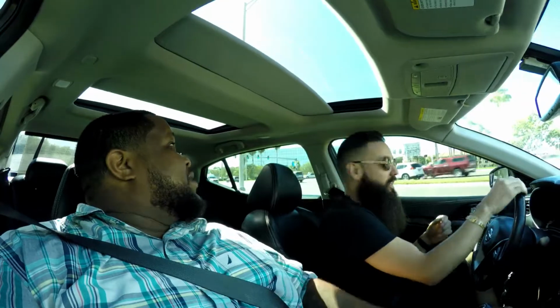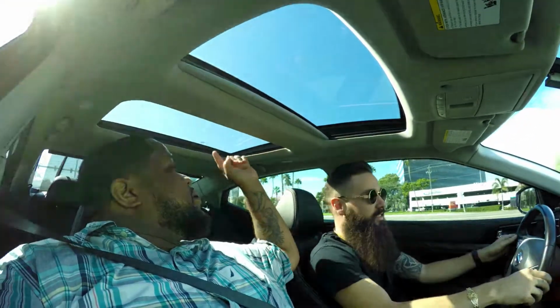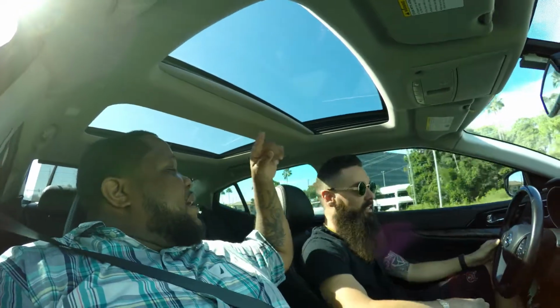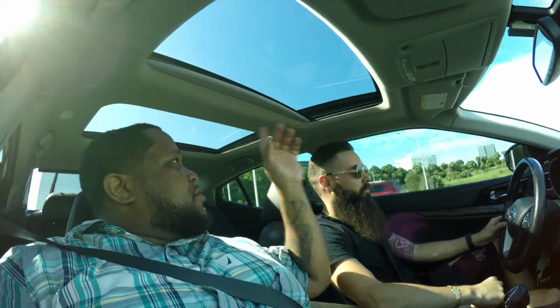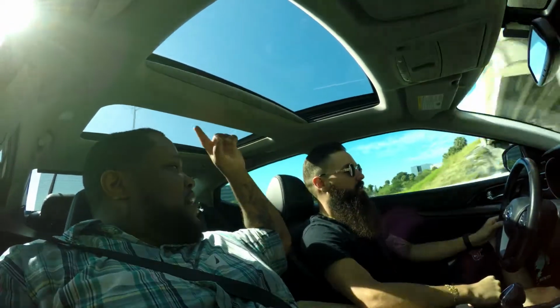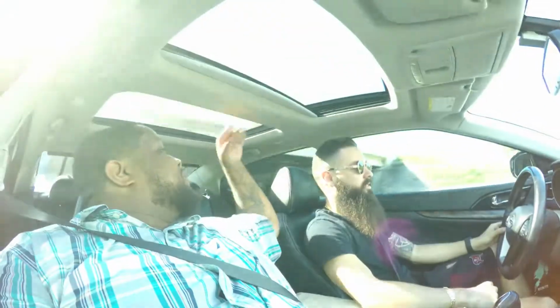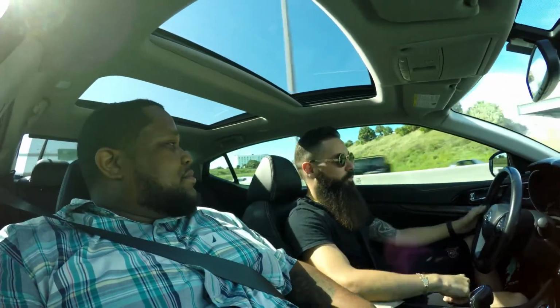Definitely love the feature of the double sunroof. Yeah, I showed him that. That's pretty dope. I've never seen it where it goes from the front and the back. Yeah, definitely. Because on our Explorer we got the panel as well, but it just goes back and then it goes back some more if you want to hit it again. So it's crazy that it goes from the front and the back. I've never seen that before. Yeah, it gives people in the back seat the feel of a sunroof too.